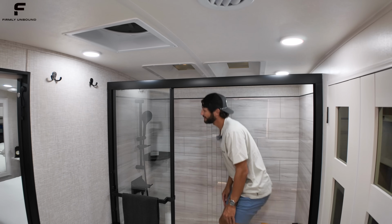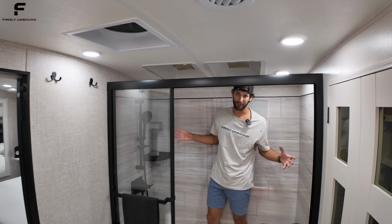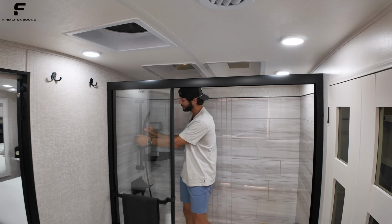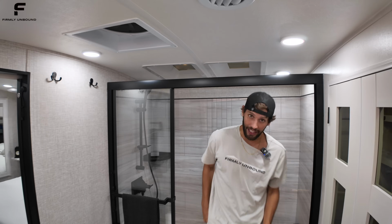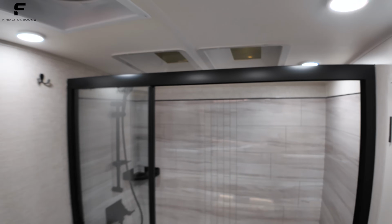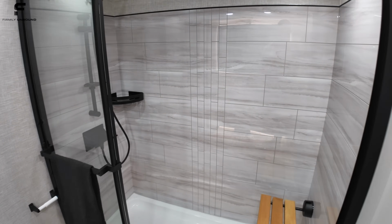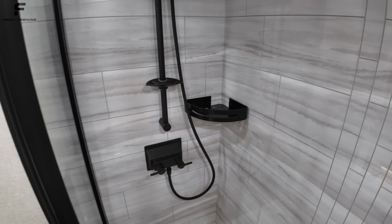And then obviously this is a big enough space that this can easily be a couple shower, and you have plenty of room in here to have two people in at the same time, and you have a height adjustable shower head plus a spot for your soap right here. So very nice. And then you have all of the fake tile around the walls, which is obviously your waterproof material, and gives it a nice clean look.